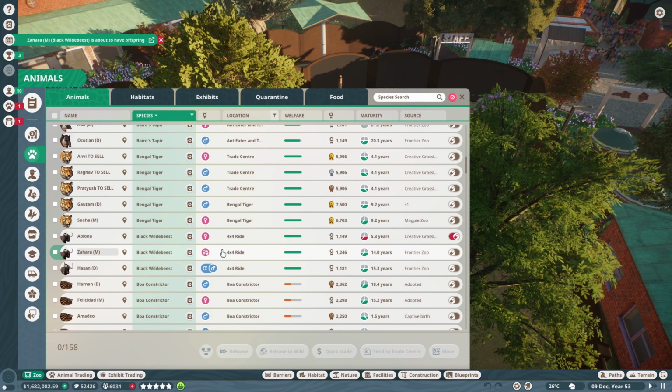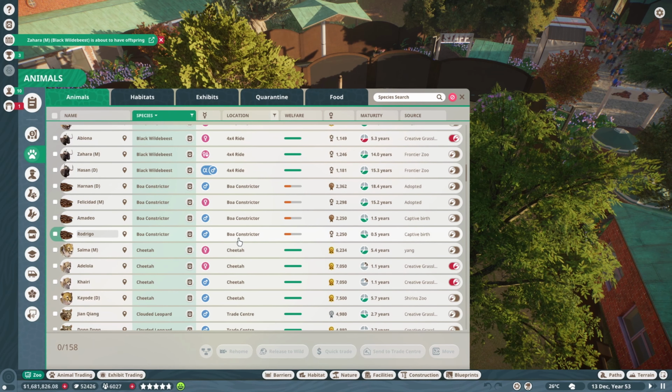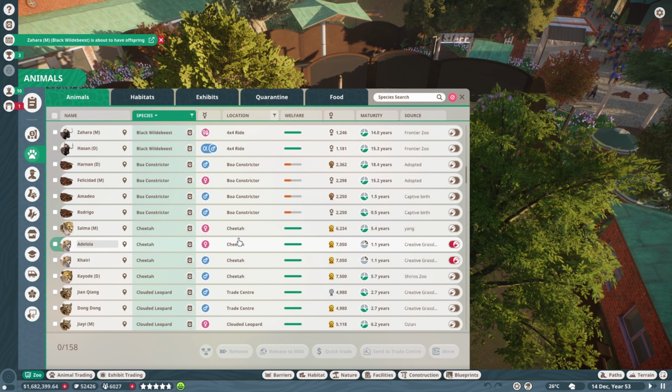Okay. We have one mum and one dad in the black wildebeest. And we also have one grown up baby, or one grown up child. That's fine. We'll take a look at the exhibits in a minute. Let me just pause and just make sure... Oh, the wildebeest is going to have a baby. Okay. Just make sure the zoo isn't burning down whilst we're trying to sort out our animals.